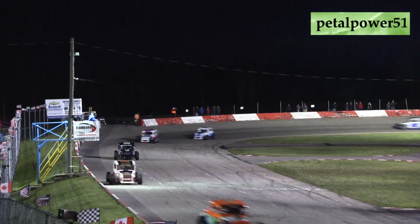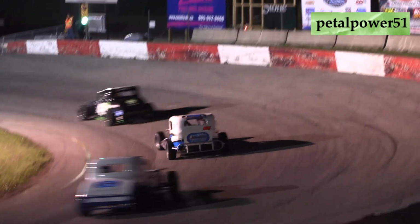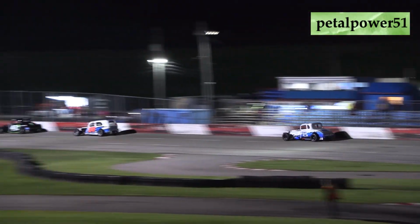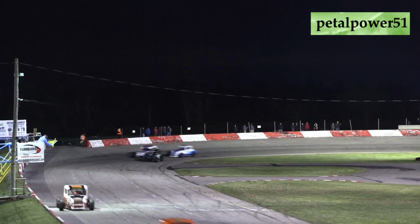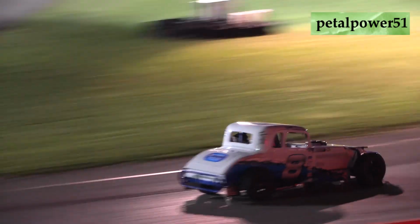Still, leaders work lap number 17. Murdoch out front. Tonelli is in second. Marshall's in third. Barton is in fourth in the 84. Rounding out the top 5, the 8 of Ricky Willigar. Working around the 43 car of Jay Pepin are our race leaders. They're putting lap number 18 onto the board here this time around.